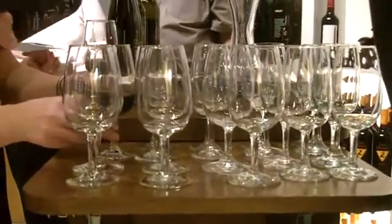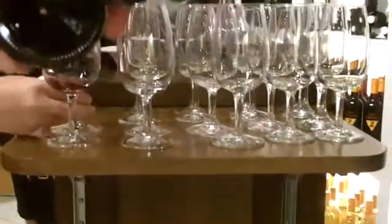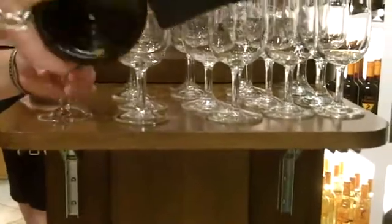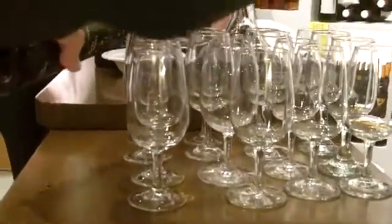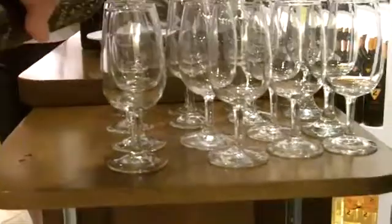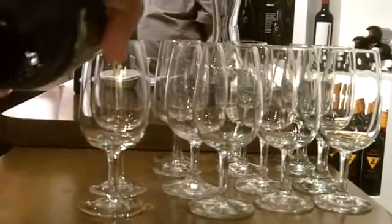I love that color. You're going to note the color is a very, very bright garnet purple right now. The older a wine gets, the browner it goes.